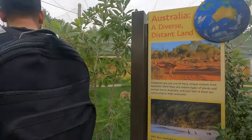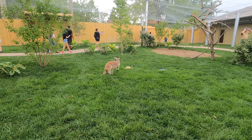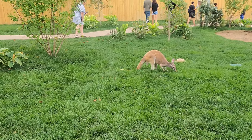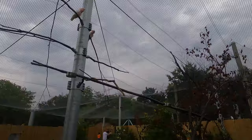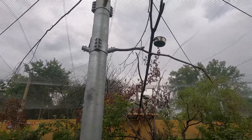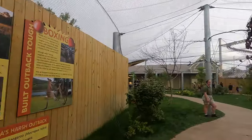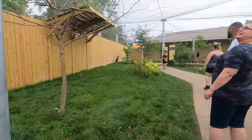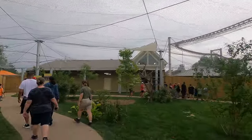What is this? They are the only ones with flat hands. This is called pink cockatoo something, no? Cockatoo it is called. Oh wow! Wow, he's hopping. Oh see, he saw the kid and he started hopping. He's sleeping, I guess. No. It is like a mini Australia.